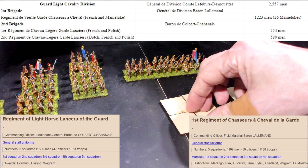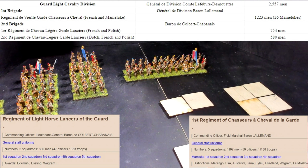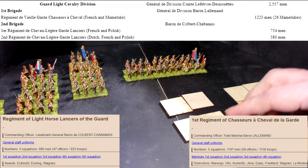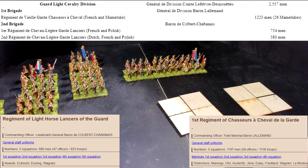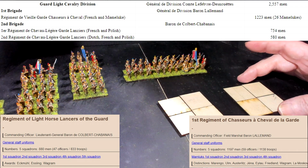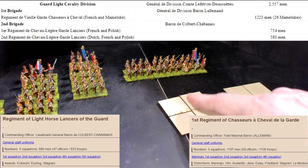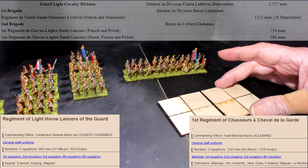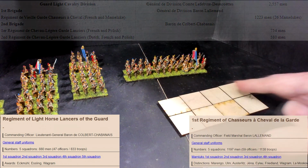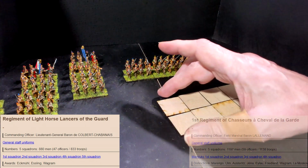I don't want to have tiny cavalry units running around, individual squadrons. I definitely don't want to do that. So I would break it up like this. But I think that should really maybe be the player's decision if they want it, because that way I could do Dutch Lancers and Polish Lancers. I could still paint these up as Dutch Lancers and paint these up as Polish Lancers and just put them as a large group.